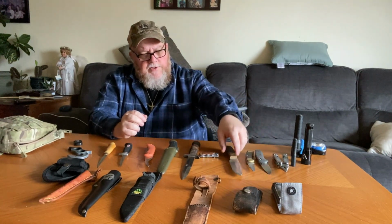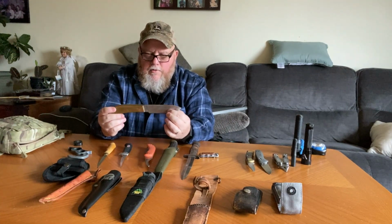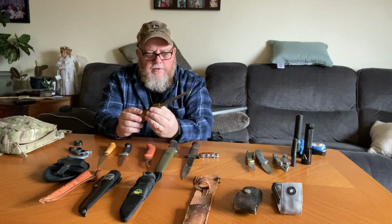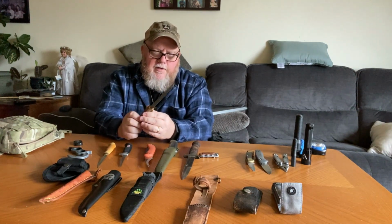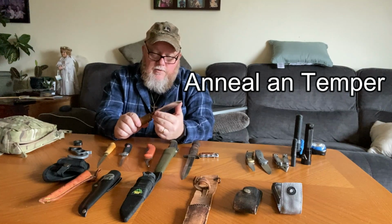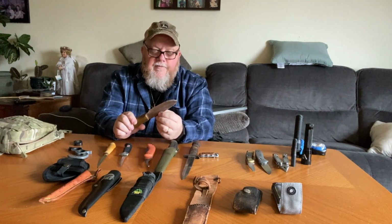Now, I brought this one out here. I wasn't sure if I was going to, but this here is a drop point that I made years ago out of an old file. I was just tinkering around, seeing what my ability was, what I could do. Utilized a little blacksmithing, had to anneal it and all that. And just a little tip: don't anneal any knives in your house using your oven. Your wife won't like that. Mine didn't. So I got in trouble.